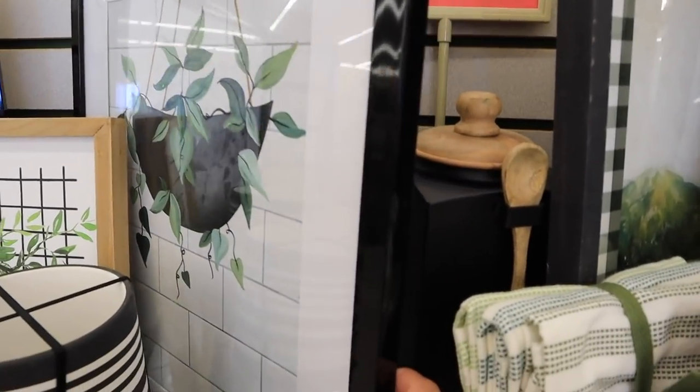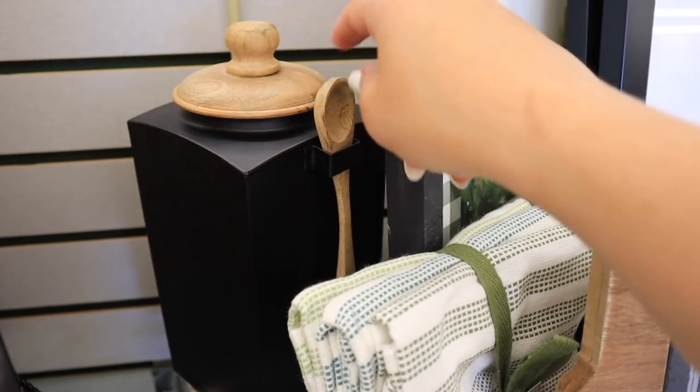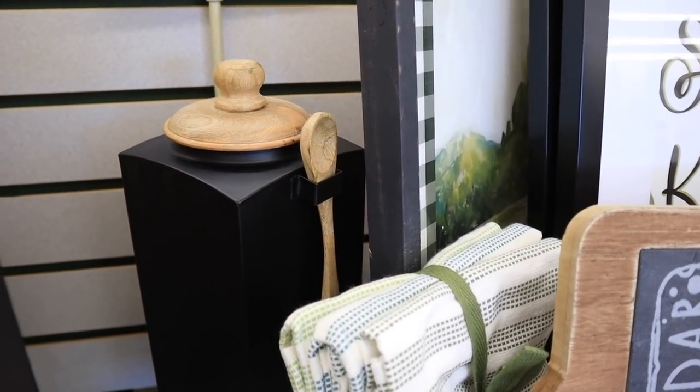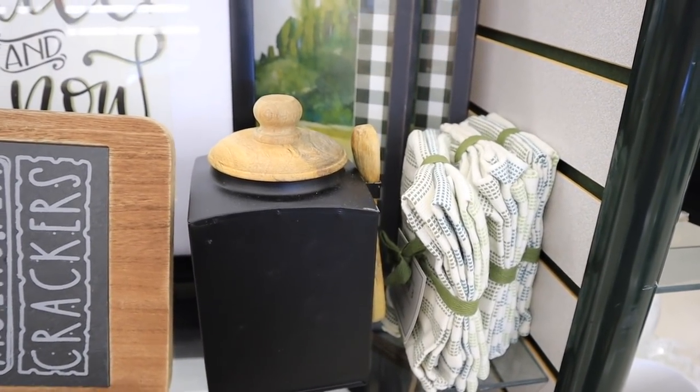Oh, what's this? Little canister I see back here. Ooh, I like this. It's actually metal and it comes with a spoon, so maybe you're supposed to fill it with sugar or something, but it's a really good size. I love the look of this, the wood mixed with the black. There is a smaller version of it as well.